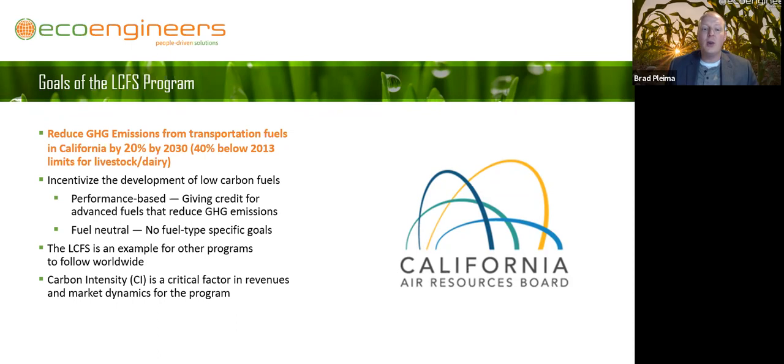The goal is to reduce the greenhouse gas emissions from transportation fuel by 20% by 2030, and to incentivize the development of low carbon fuels as transportation fuel across many different sectors. The big thing I wanted to point out is the carbon intensity score, the CI score, which is talked about a lot within these dairy RNG projects, because the more efficient and the lower your carbon intensity score is, the more credits and the more revenue you'll generate under this California program.